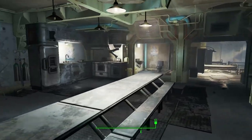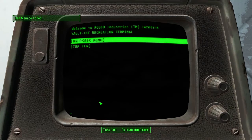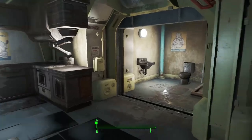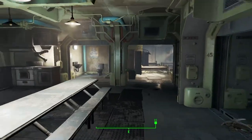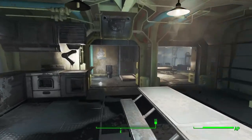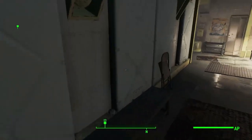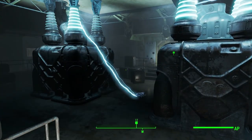Let's have a look around. Actually, let's take that with us. Right then. How do we get out? Through the bedrooms? Nope. Okay, nothing in here. Oh, okay, through here. Oh.